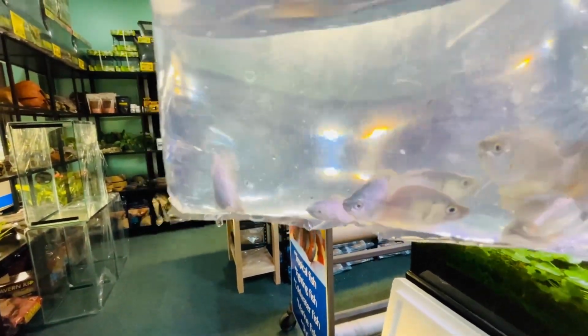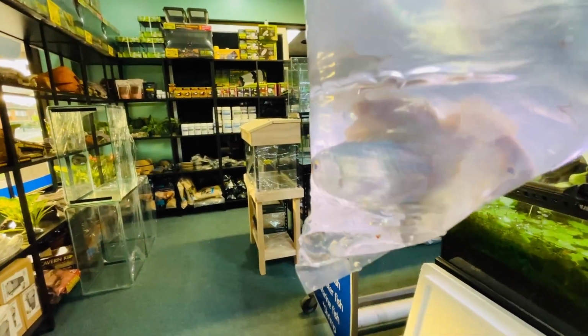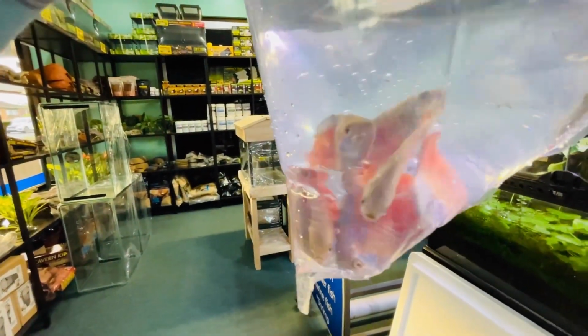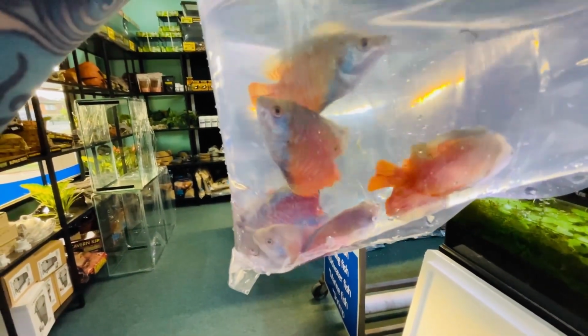Female blue dwarf gouramis. So yes, the people chasing them, we have more in stock. Females don't get as bright blue as the males, but they still have blue on them. So lots of girls. What is in there? Some more male dwarf gouramis. They're pretty. So yeah, there's quite a few different varieties of these guys now.